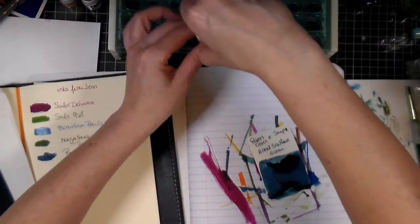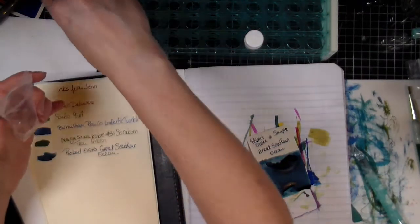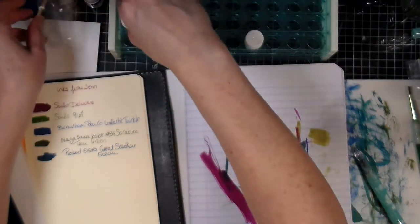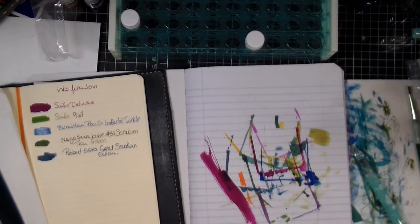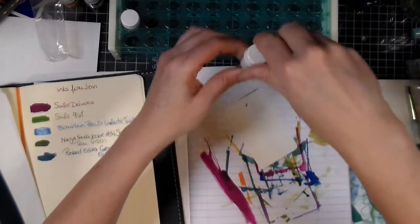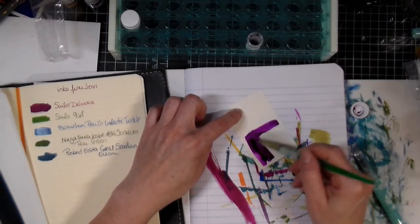Okay, so here we go. Put these back into the little caps so that when I bring them back upstairs, I should just leave them in there until I bring them back upstairs. So this is a dark blue, and then we have Rohrer and Klinger, the Solferino. I've seen this before, I believe. I've seen somebody use this before. I don't know who. Oh my god, this is gorgeous.